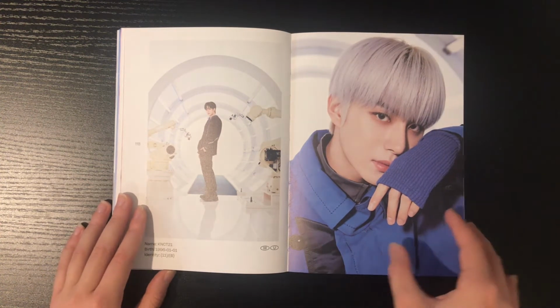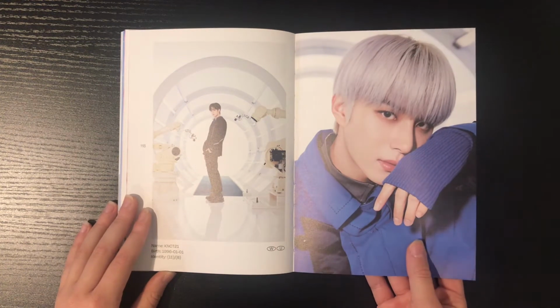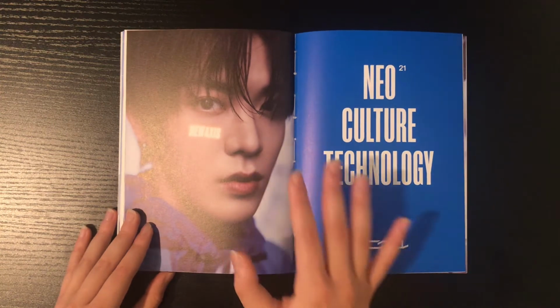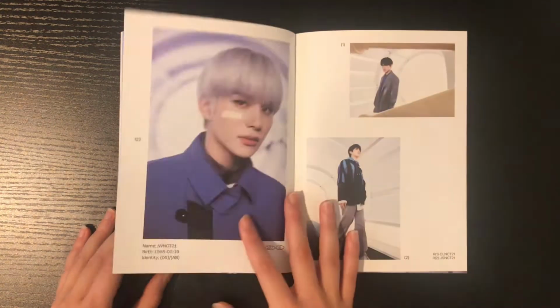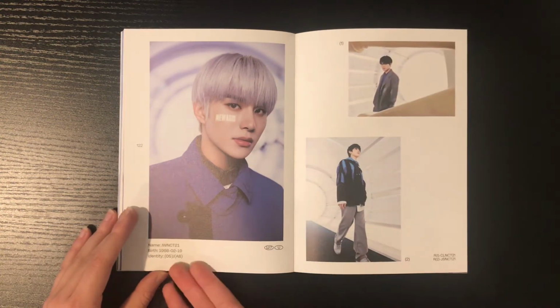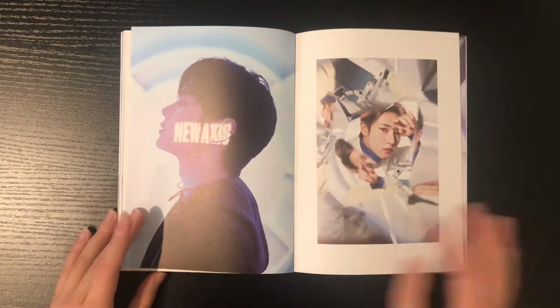It's like, what is NCTW? Ooh. The high quality. These photos are just such good quality. I can't. They look so good. But they even have blood type? Dang. That's intense.